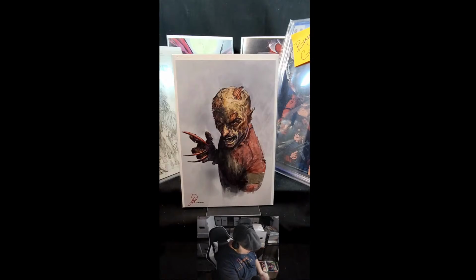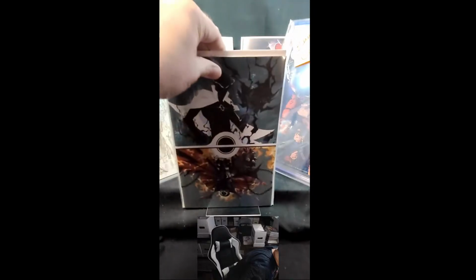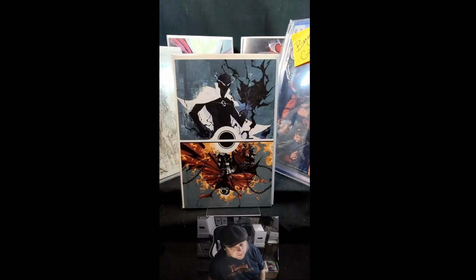This was in that month where we had all the Spawn, and because of Batman Spawn. This is Radiant Black number 20, but it is a special Spawn Radiant Black cover. It would totally be a cover buy. I mean, the book's great too. If you've read any of Radiant Black, it's a fantastic story.